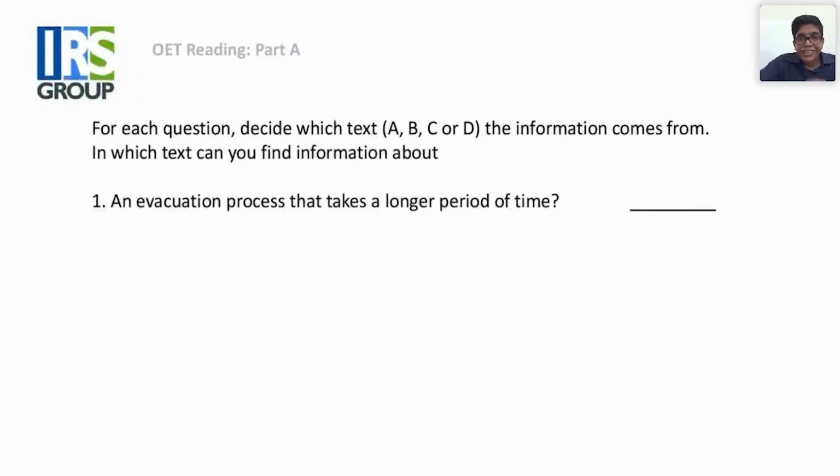All right, so now that you have quickly skimmed, let's look at the question types in OET's reading part A. We have 3 types of questions, and the first set of questions would always be matching. So we are going to try a matching question now. For each question, decide which text A, B, C, or D the information comes from. So this is the question: an evacuation process that takes a longer period of time.